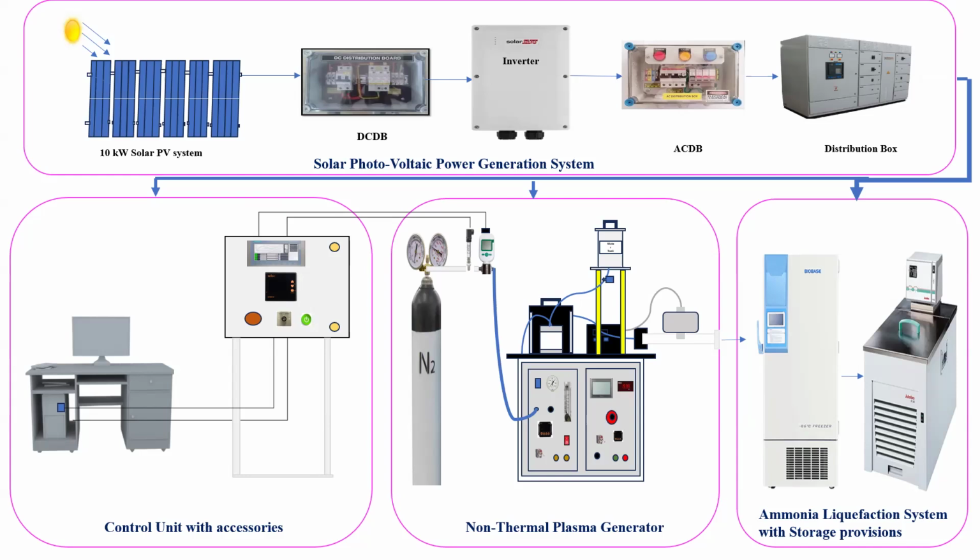It contains the solar PV conversion system, solar PV to DC-DB, then the inverter, because the solar PV will convert solar photons into DC current. When we need it for the grid, we supply all the applications with alternating current, so we need some device to convert DC to AC. We are using an inverter for that. It is distributed through the grid, and some of the energy is taken for running the non-thermal plasma generation system.